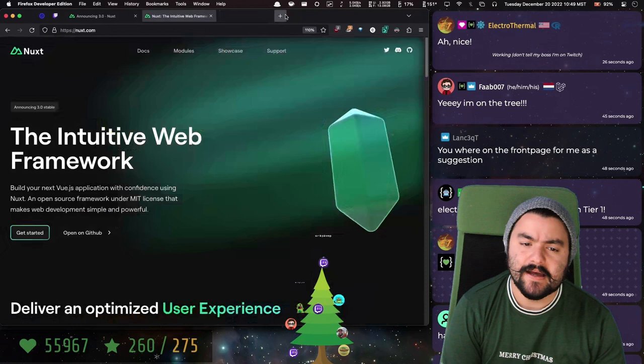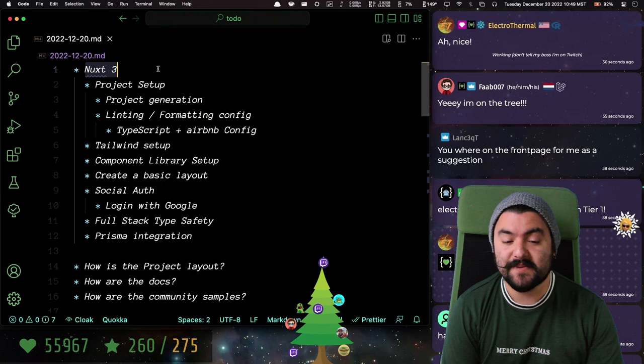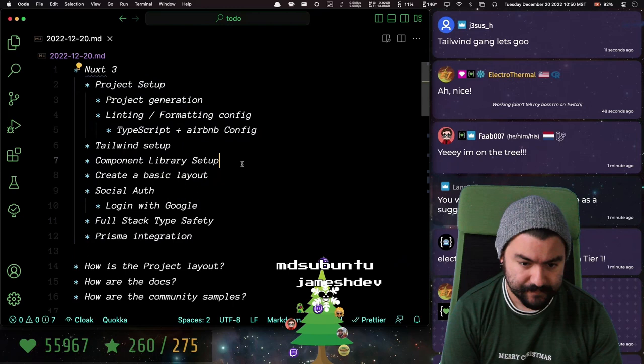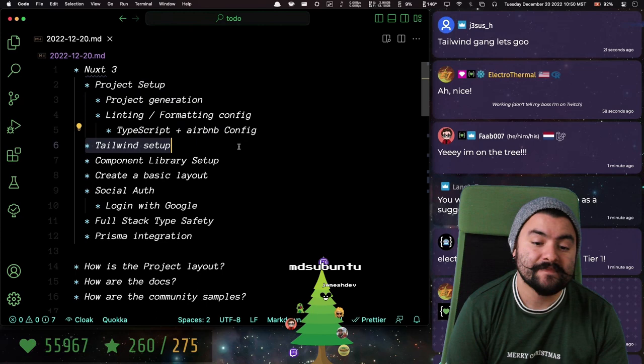A quick rundown of what we're actually going to be trying out, because we're not really even going to be spending much time figuring out how does Nuxt do routing or how does Nuxt do data loading or anything like that. We will do it, but that's not our focus. Our focus is on the ecosystem and first on project setup. Project setup is less about the ecosystem, but we really just want to see do they have a CLI tool? What's it like generating a project? We're going to see how easy it is to add Tailwind.